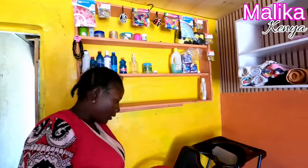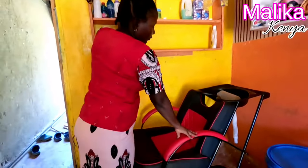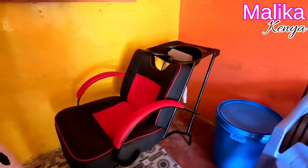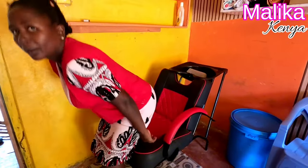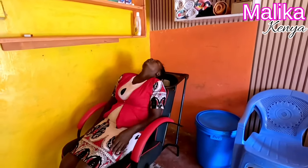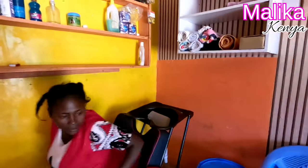Can you please talk a little about the sink? I decided on this fashion because the other time I was using the plastic chair, and my customer was not comfortable when pulling them backwards. So I decided on this one. It is more comfortable. When you sit, you feel comfortable, you raise your legs. And also, the sink is portable. You see?